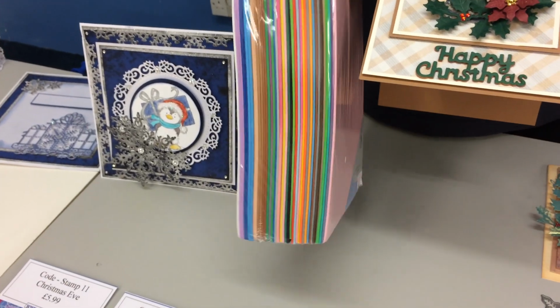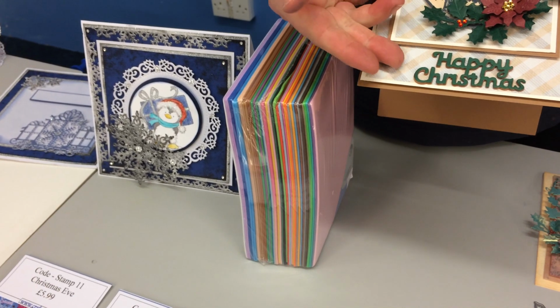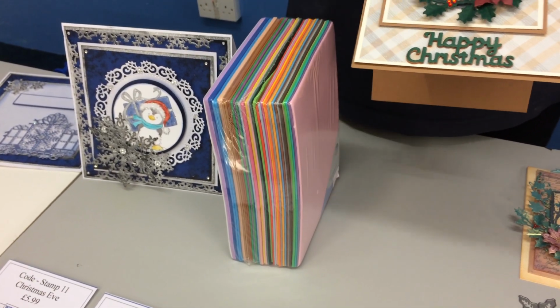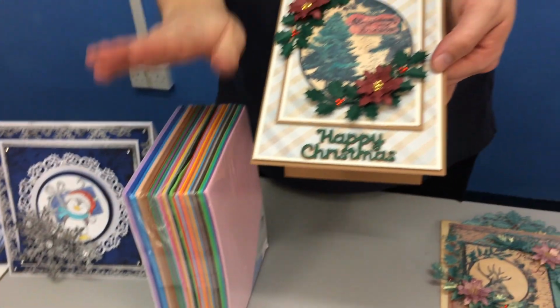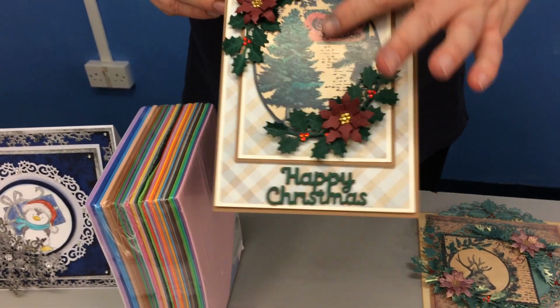But if you haven't thought of doing your die cutting with it before, it really is brilliant, especially if you do want to add some dimension. It's not always one of the things you're going to see, but it will certainly help you out and make it easier to make really nice cards. So it's a good little product to have in your stash. Oh, and we stamp again.